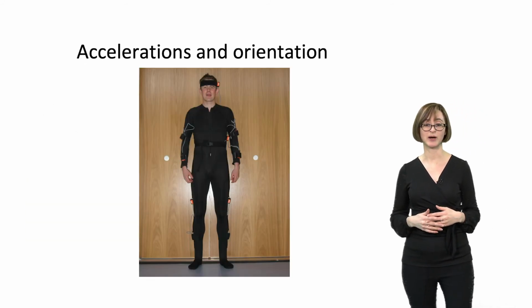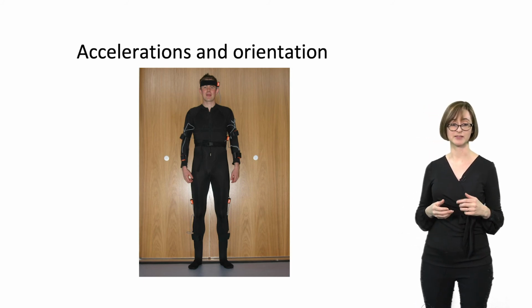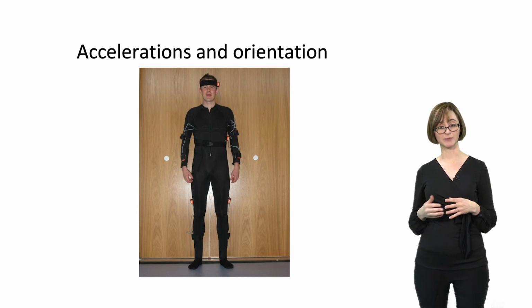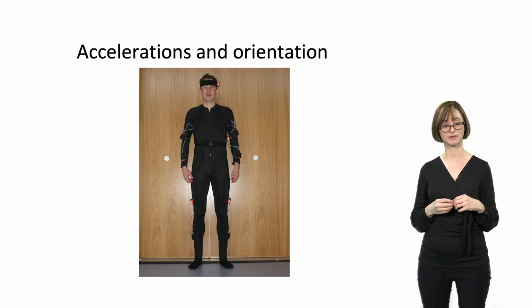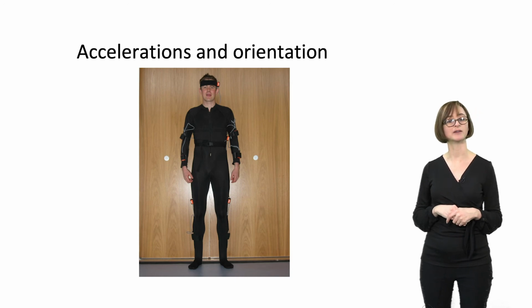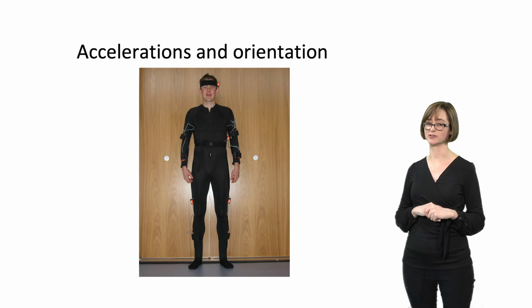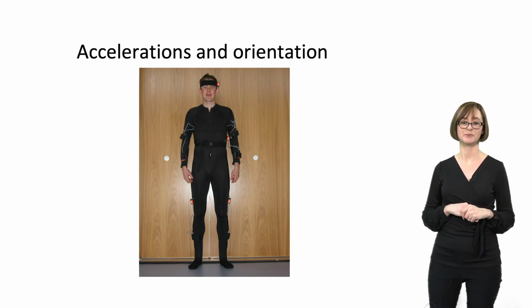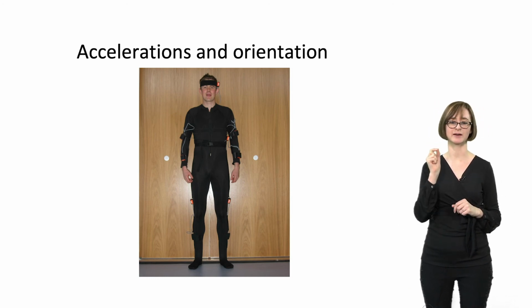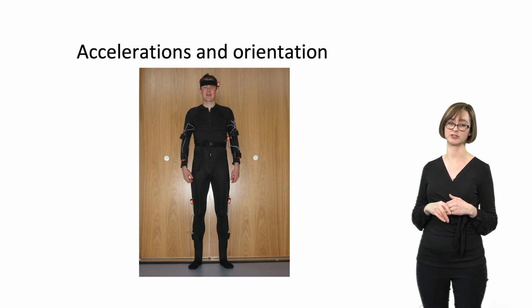Another way to sense body movement and position is to use inertial sensors. Accelerometers that sense acceleration, magnetometers that sense orientation relative to Earth gravity, and gyroscopes that sense rotation are all inertial sensors. They're usually micro-electromechanical sensors, or MEMS sensors, meaning that there's a tiny mass moving around inside the sensor when it's moved, which is how the sensor detects those movements and positions.